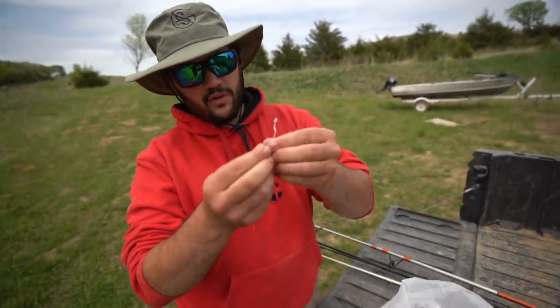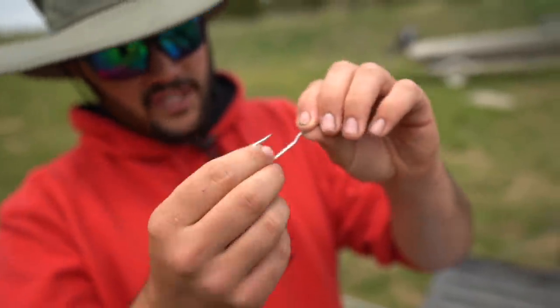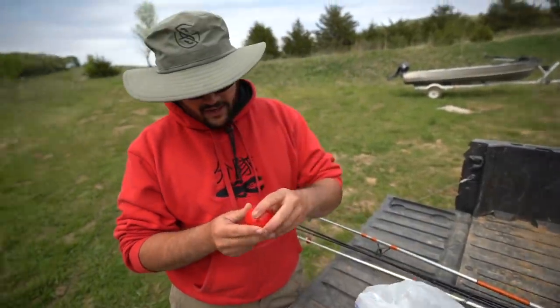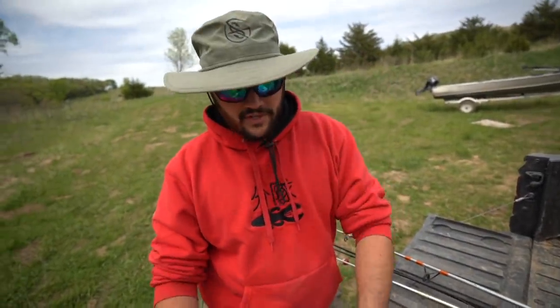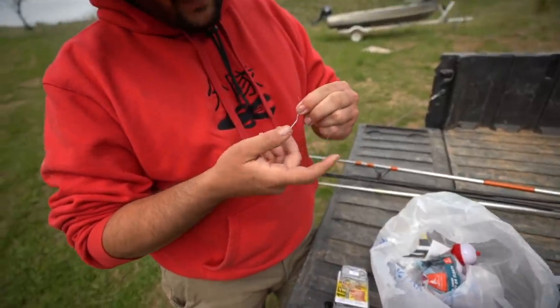But it's got this little bend action. So when it pulls it, it automatically goes up or something like that. I'm not really sure. And then we've got big kegger bobbers. So basically what we're gonna do here is throw on this hook. I mean, that's a meaty hook there.